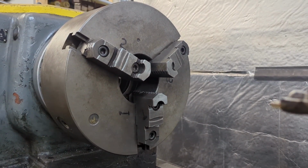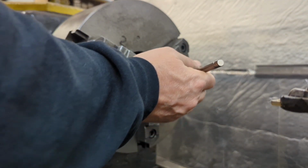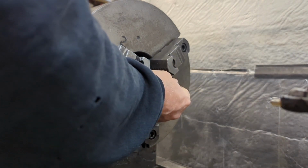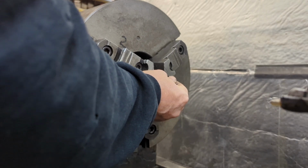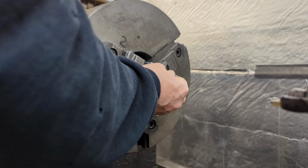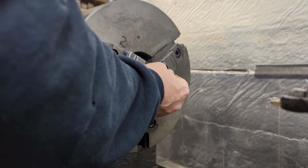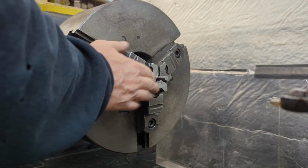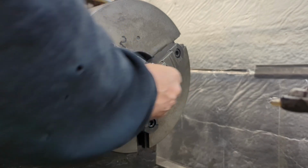So what I'm going to do, the lathe has a big enough hole in the spindle that I can open the chuck up and actually put the whole valve in the chuck. Then I'm going to close the chuck up. And I'm going to chuck it close to the jaws. The closer I get, the stouter it's going to be. I said I'm going to remeasure.